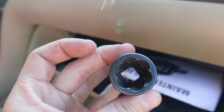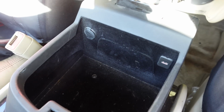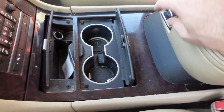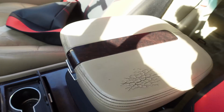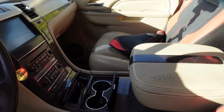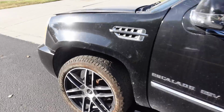And I hope they weren't using that on the lugs. I guess that's one way to get them off. They left nothing in this car. It has a USB port in the center console there and 12 volt power. They grabbed everything. Nothing but an old pen left in the upper console and this cell phone mount. Other than that, everything went with it, so there's nothing for me to show you guys. It's a very empty, ready to be worked on car.